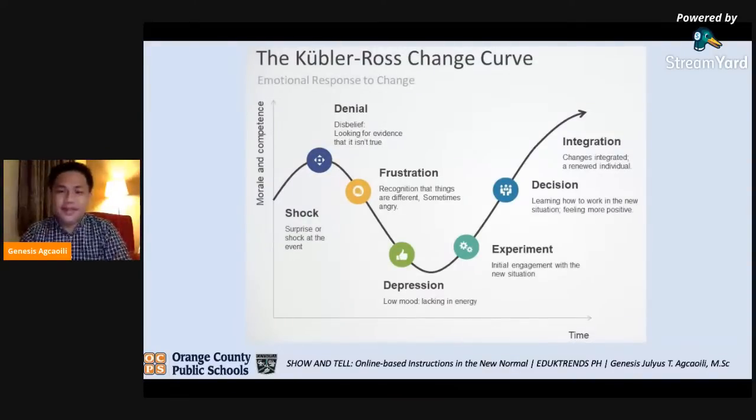When we all have this pandemic and then nalaman natin na okay, we're transitioning to digital or pwede tayong face-to-face and then digital, you're shocked. You're surprised na parang okay, ano, bago na naman to, gone are the days na nagugulat tayo, binagol ng UBB, tapos nagkaroon ng K-12, ngayon, online. So, andun tayo sa level ng shock.